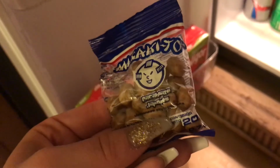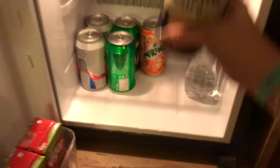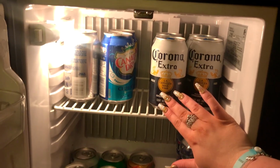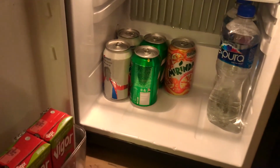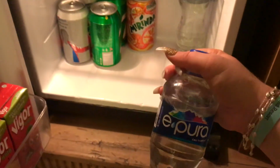Snacks. What are these? Peanuts? Japanese style peanuts. Yeah, peanuts. Corona. Now I feel like I'm in Mexico. I'll be having some of those tomorrow. It's a bit late at night now and I'm absolutely shattered after the long haul flight, so I'm probably just gonna have a bottle of water. I'm feeling a bit dehydrated.